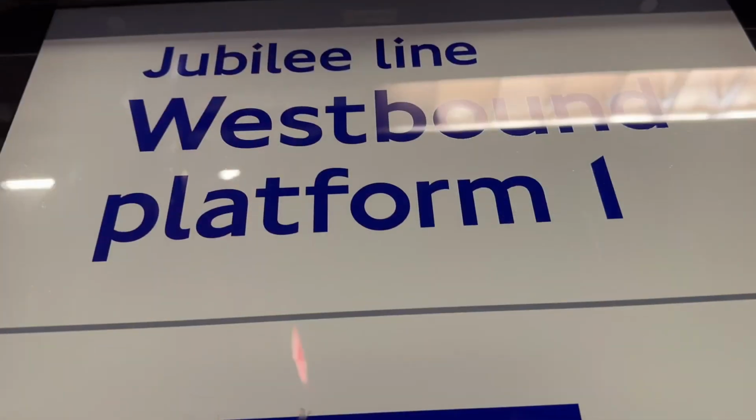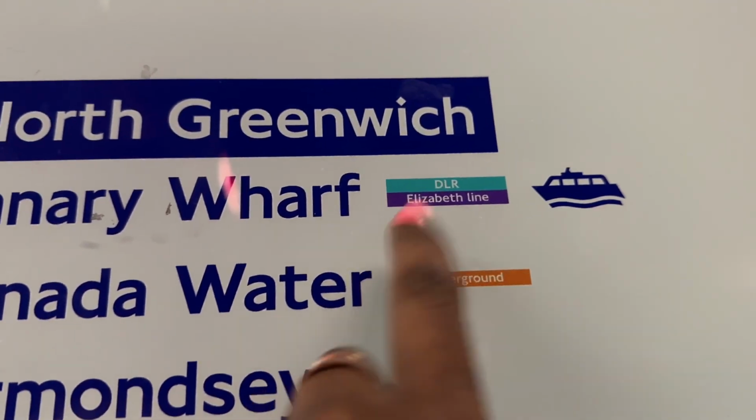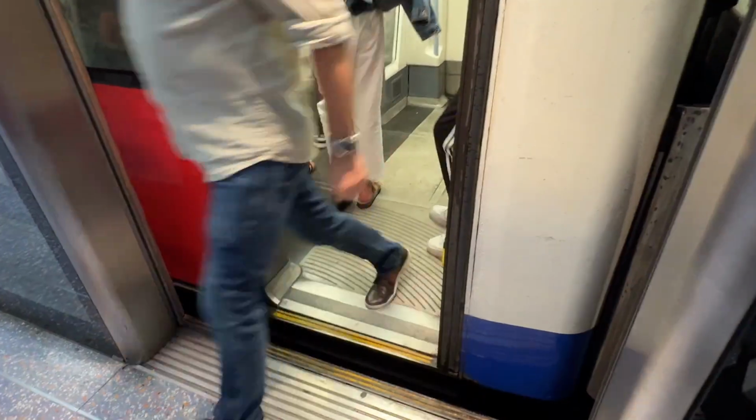Now, I've got one more stop I really want to make. I need to get to the Tottenham Court Road station. I have never been there. I asked. This is where I am. I've got to go to Canary Wharf and then change trains to the Elizabeth line there. So just one stop. Figuring out these trains is going to be the end of me.